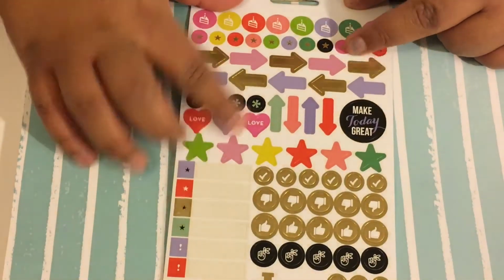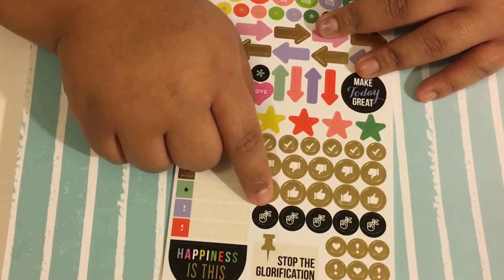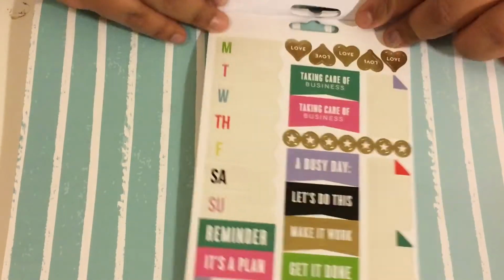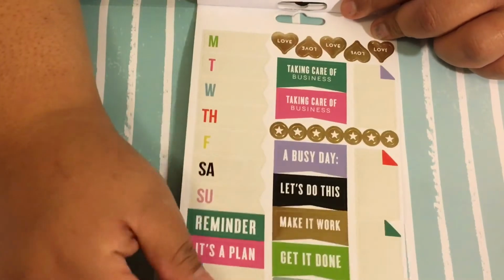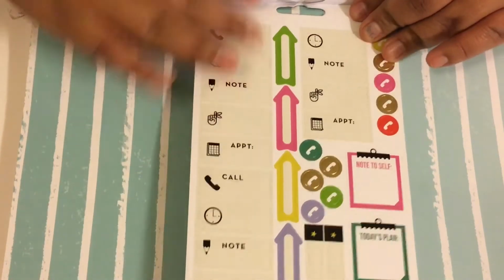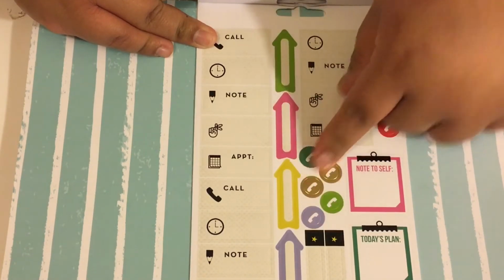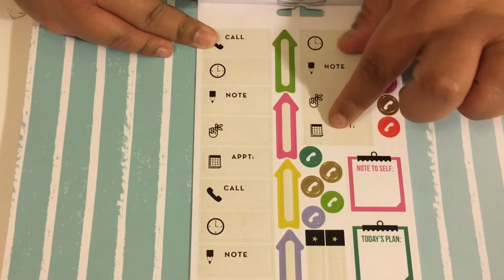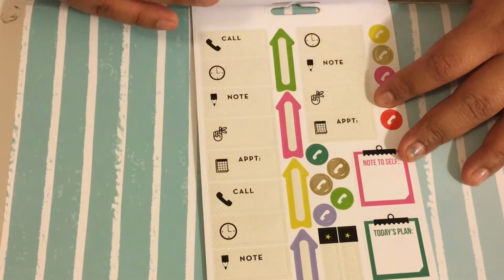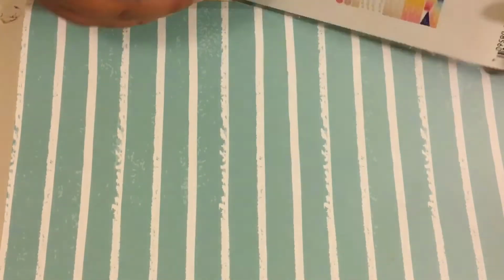Then it has all these little arrows and birthday cake slices, and then thumbs up, thumbs down, reminders, hearts, and then these right here, which is Monday, Tuesday, Wednesday, Thursday, Friday, Saturday. Remember, it's a plan. And I love these little clipboards. They're so cute. And I love these little phones because they're for reminders to call something, an appointment. I wish they came with more appointments, like a whole sheet of appointments or a whole sheet of pay your bills kind of thing, because I have a sad life and I don't really use the other ones.